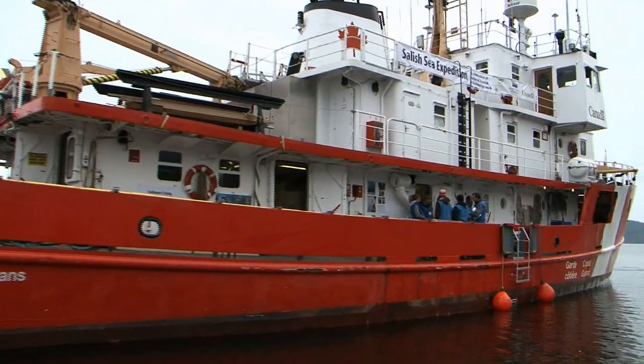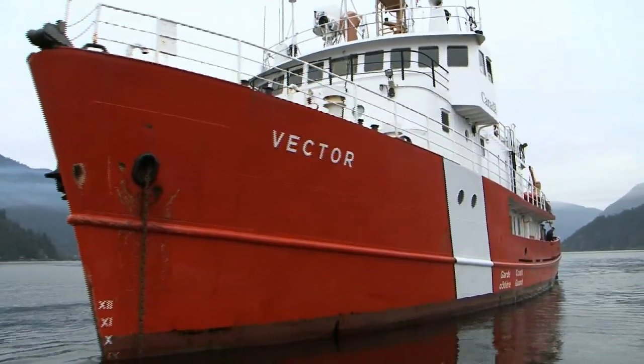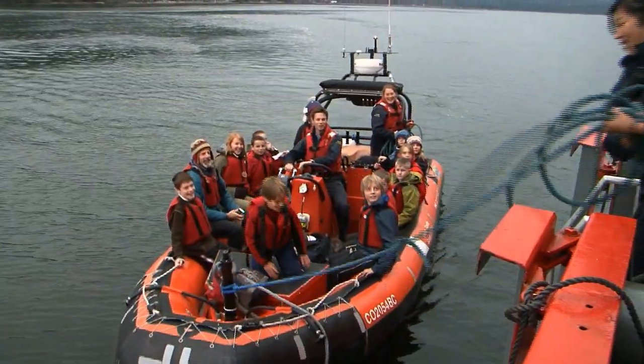This is Science and Technology Week, so we decided that many of the smaller communities around British Columbia don't get the same kind of access to science centres and museums and things like that. And so we thought we'd bring the science to them. Coast Guard Ship Vector is, for this week, decked out as a floating science centre.